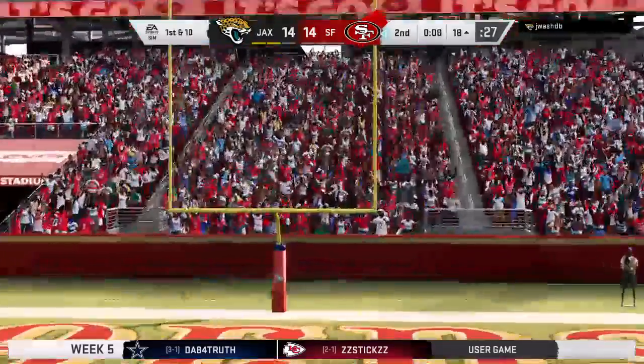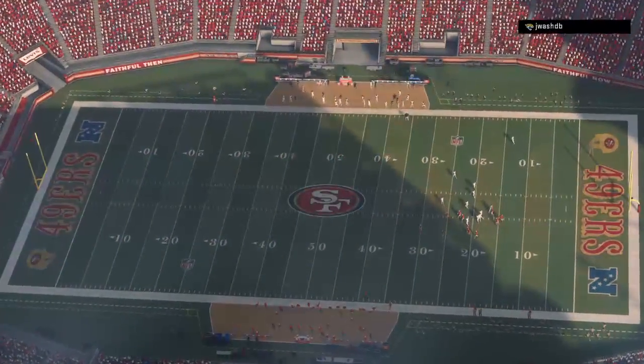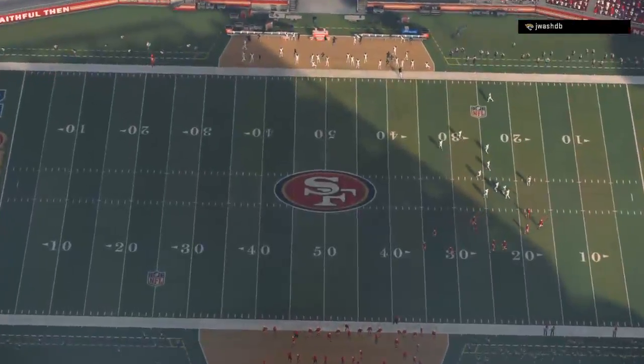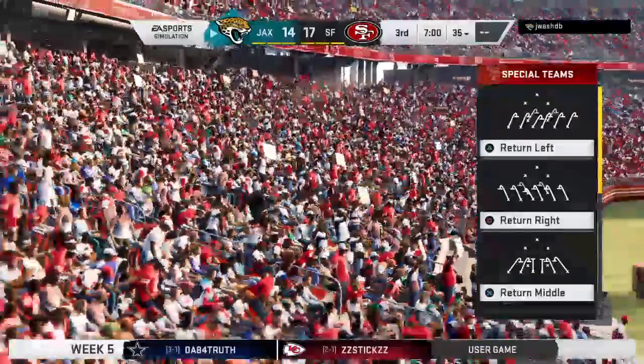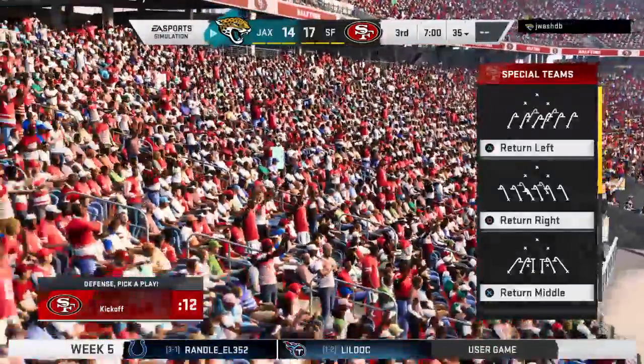The kick by Gold is good, and that will do it for this first half. So we've hit halftime, just a field goal separating these two teams at the break. As we send you cross-country to Orlando, Jonathan Coachman is there and has our EA Sports halftime report.